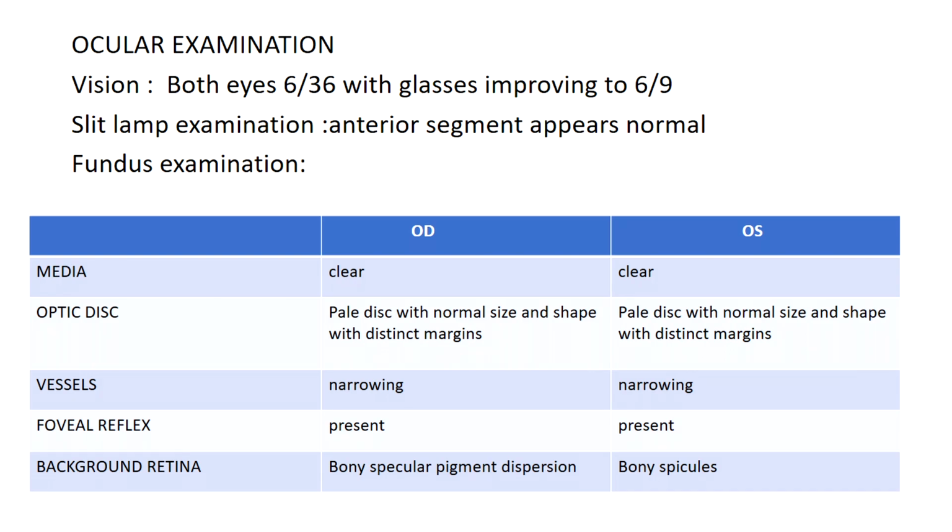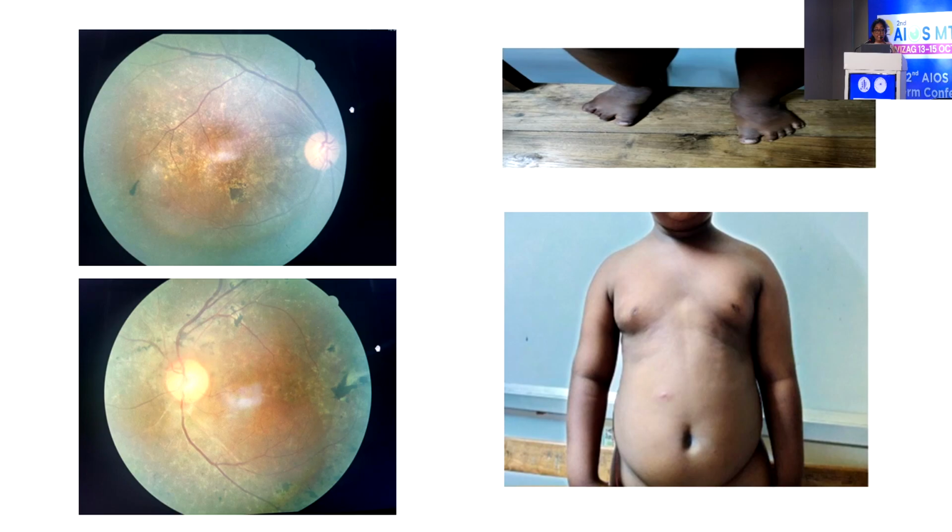is normal in size and shape and distinct margins, and there is narrowing of the vessels with foveal reflex, and the background retina shows bony spicular pigment dispersion in both eyes. And these are the images. The first image is the right fundus, second is the left fundus, and there is polydactyly and truncal obesity.